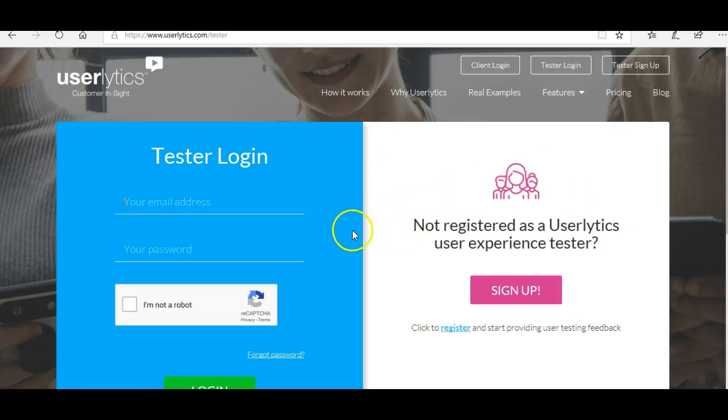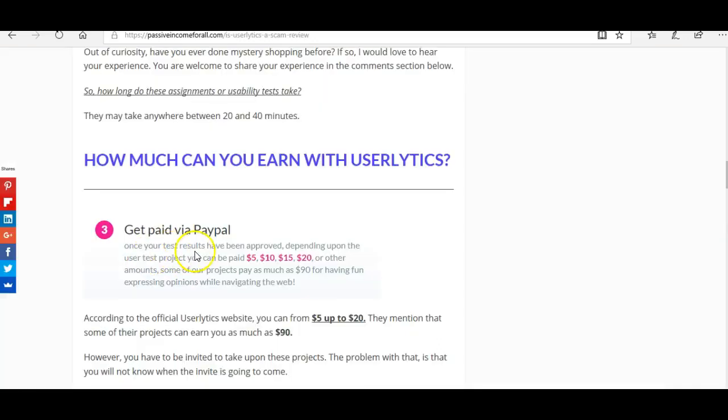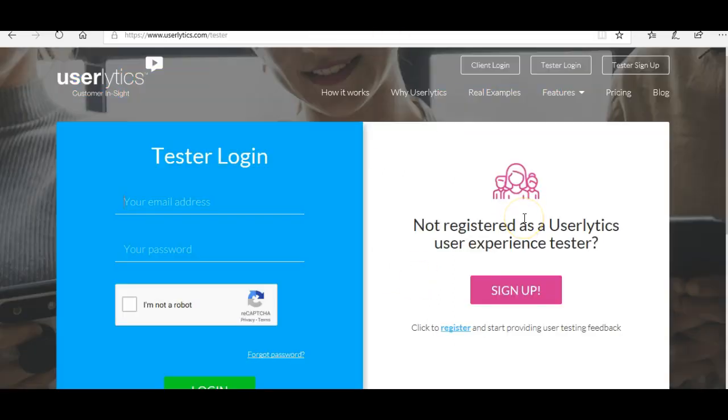How much will you get paid as a UserLytx tester? Let me show you. Once your test results have been approved, then depending on the project, UserLytx will pay you $5, $10, $15, $20, and sometimes their projects may go up to $90. So that's my first recommendation, which is UserLytx.